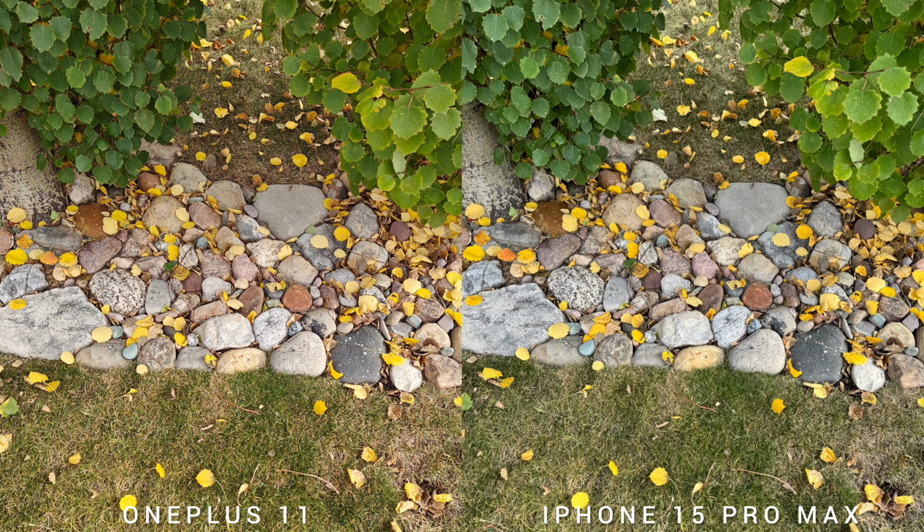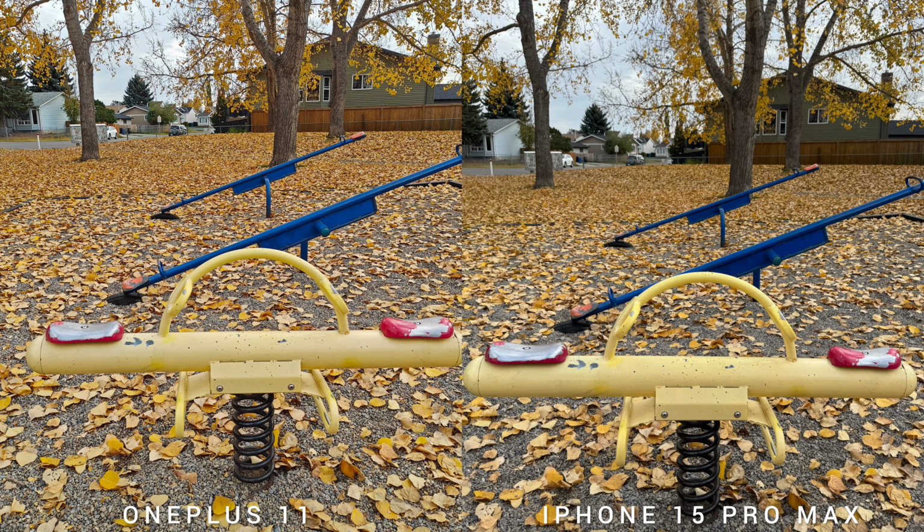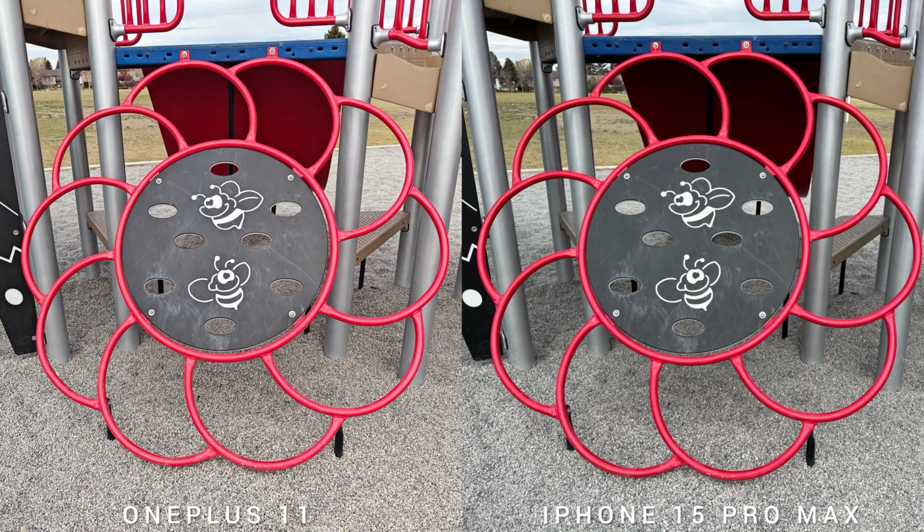The more expensive iPhone that costs almost twice as OnePlus 11, given all the discount OnePlus gave us over the past few months, will give you a 48 megapixel main sensor with dual pixel autofocus and sensor shift OIS, and another 12 megapixel for both ultra-wide and telephoto, while the zoom can go as far as 5 times, which is more useful than OnePlus 11's 2 times.